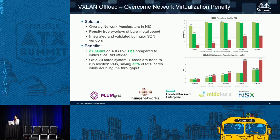And the moment you turn on VXLAN, if you don't have VXLAN offload, you go to the red bar. So significantly lowered throughput at a much higher CPU utilization. And then the dark green bar shows when you turn on VXLAN offload, you basically go back to bare metal performance. So this gets increasingly important when the speed of the interconnect goes up from 10 to 25 to 40 to 100.